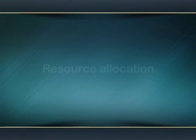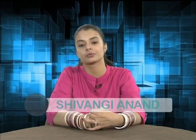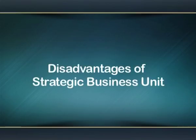Autonomy. The top managers of the SBUs get more freedom to manage their own unit, which gives them the opportunity to be more creative and innovative and empowers them in making decisions. Resource allocation. Resource allocation becomes easier for the corporate office when it is organized into SBUs. Depending on the performance, resources are allocated.